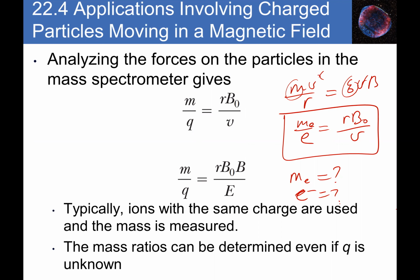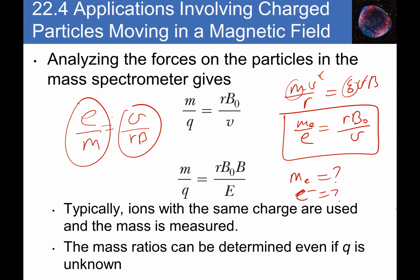But what he was able to do here was find this ratio. So technically, he found the e over m ratio. But if you find the reciprocal, this is just v over rB, okay? So e over m ratio is just that. So let's say this ratio e over m is some number. And then later, if you have any type of experiment where you can find either the charge or the mass, you can come back and find the other one. Because you have the ratio, all you need is to find one of them and you can find the other, okay? So that's why he did this experiment. He was able to find this e over m ratio, and then later on find the individual charge and mass of the electrons.